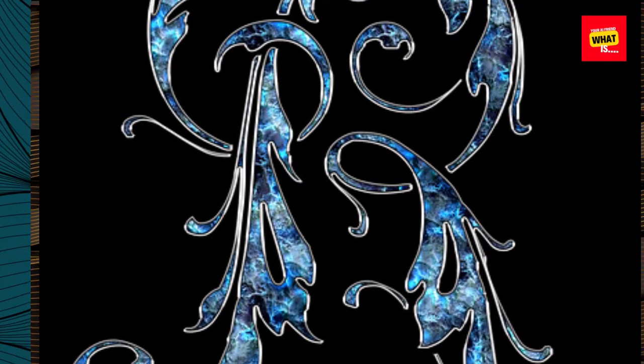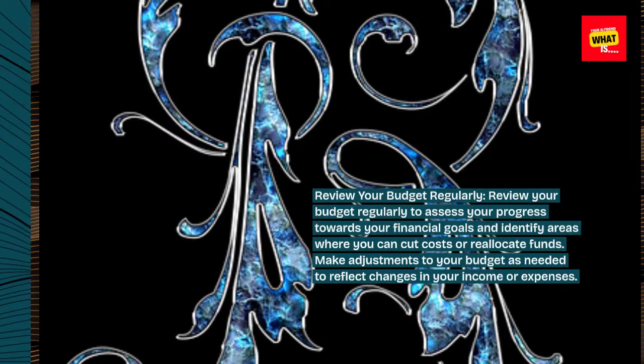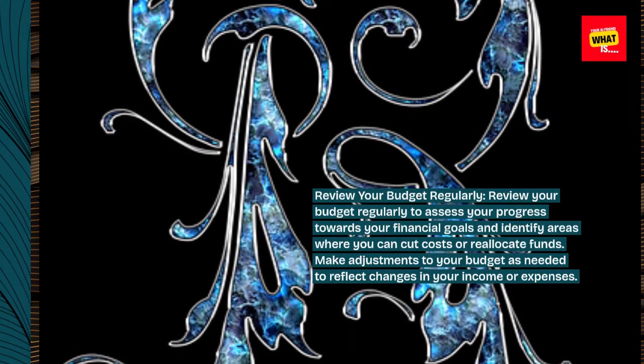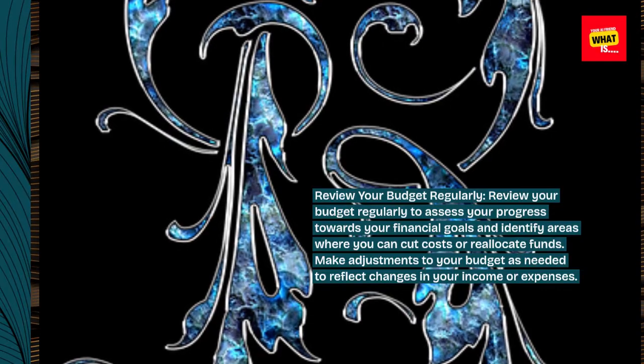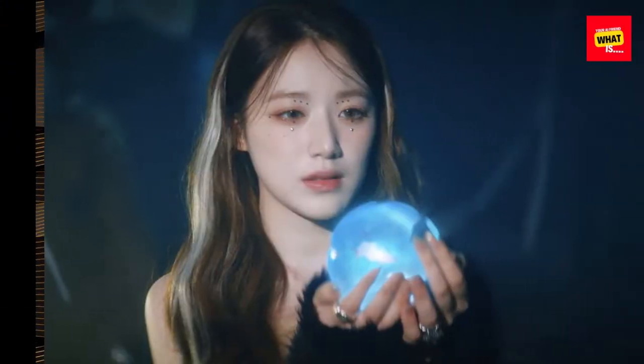Review your budget regularly. Review your budget regularly to assess your progress towards your financial goals and identify areas where you can cut costs or reallocate funds. Make adjustments to your budget as needed to reflect changes in your income or expenses.